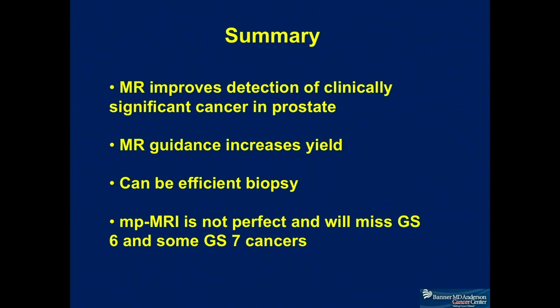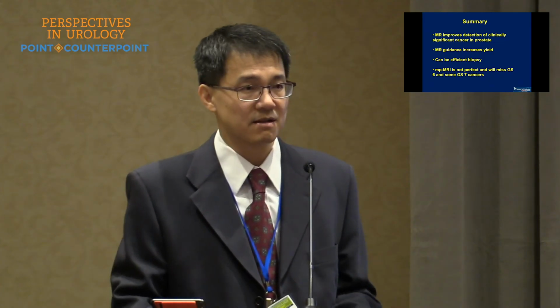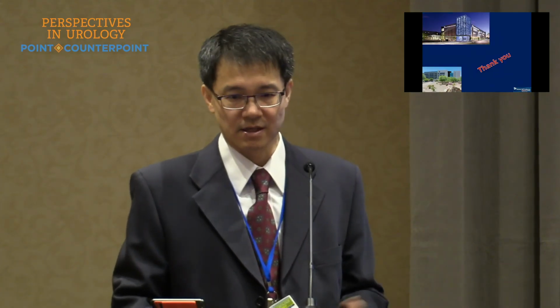It is efficient, but what we also have to know is that the baseline technology itself simply cannot detect all the Gleason 6 and Gleason 7 cancers. Gleason 8, 9, and 10, much better, and it's probably a great technique.